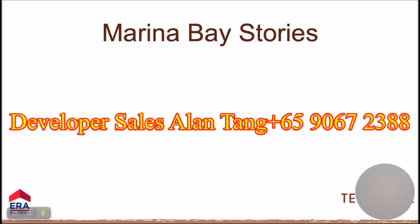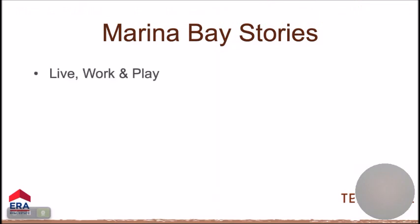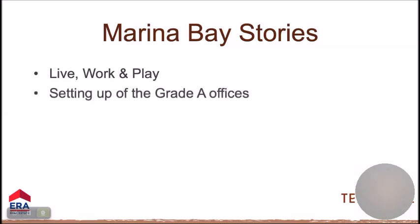So by then, Marina Bay, they come up with a new slogan. The new slogan will be Live, work, and play. So they set up a new place, then they go back to do up the old place. So right now the new place we saw is Marina Bay. What did we see? We actually saw the Marina Bay Financial Centre being set up, OUE Bayfront, all the grade A offices, all the big companies actually moved there. So this is the work.